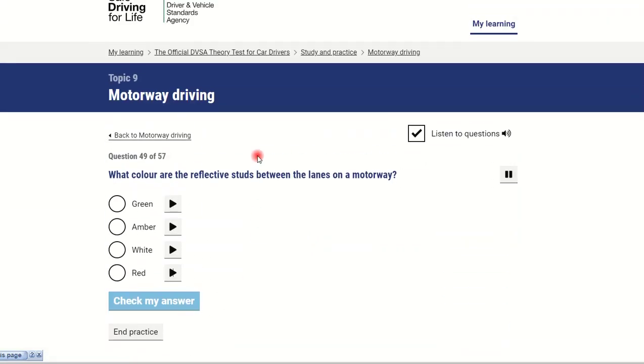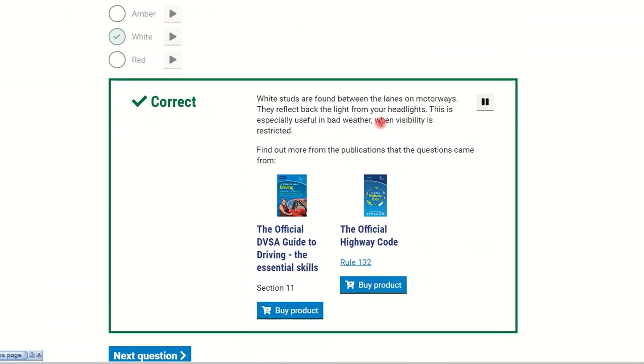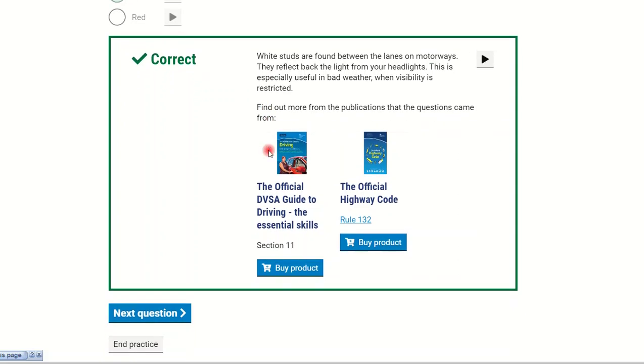What color are the reflective studs between the lanes on a motorway? Green, amber, white, red. White studs are found between the lanes on motorways. They reflect back the light from your headlights. This is especially useful in bad weather, when visibility is restricted.